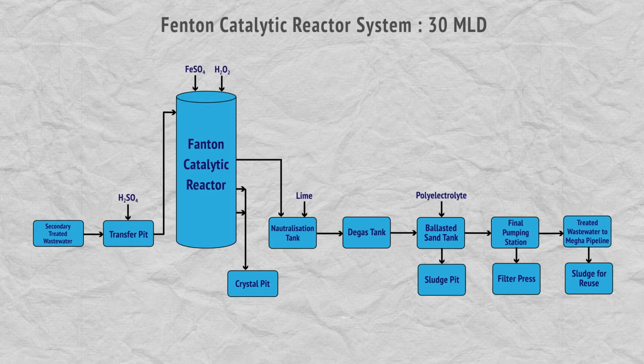A schematic flow diagram of the Fenton treatment plant showcases the key components, including the transfer pit, Fenton reactors, neutralization and degasser tanks, ballasted sand filters, and the final effluent disposal stages.